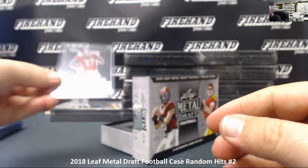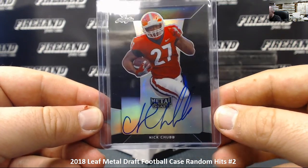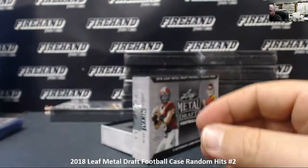Last auto of box 4 is Nick Chubb. Nick Chubb from Georgia, if I remember correctly. Yep, number 15 out of 15. The black version there. That's box 4.